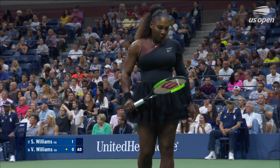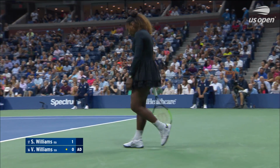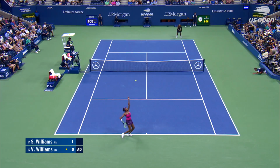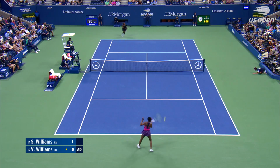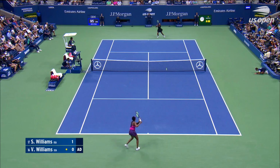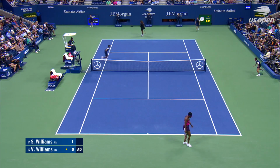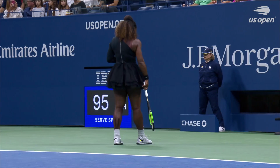That's the serve that Venus needs to get going as often as possible. She has to mix it up. That will open up the wide serve. Gotta try to get Serena off balance. So Venus fights from behind to get a service hold, and we are at one game apiece in this opening set.